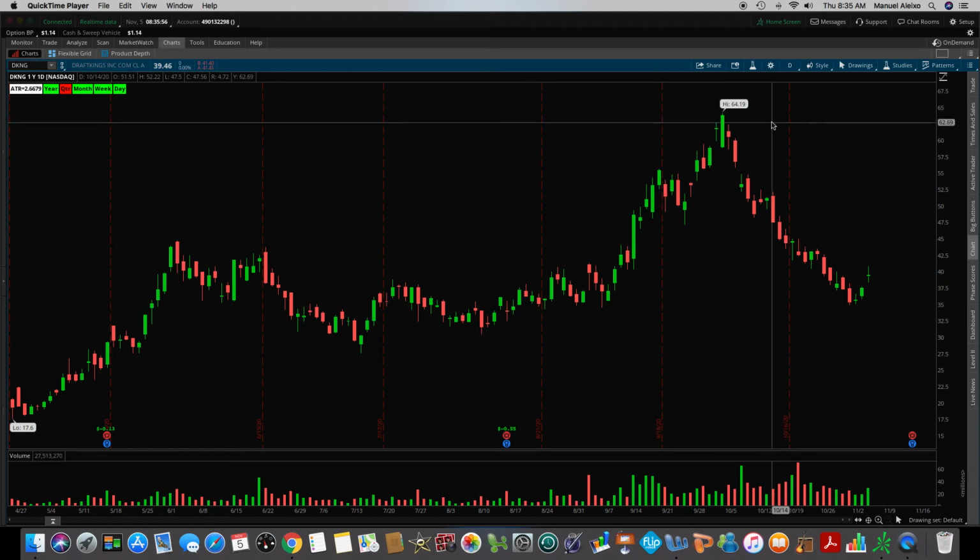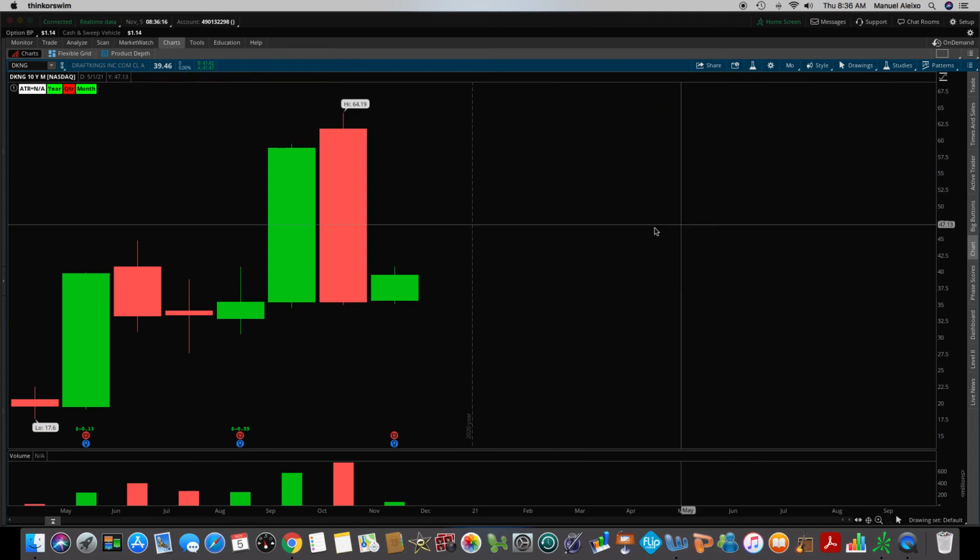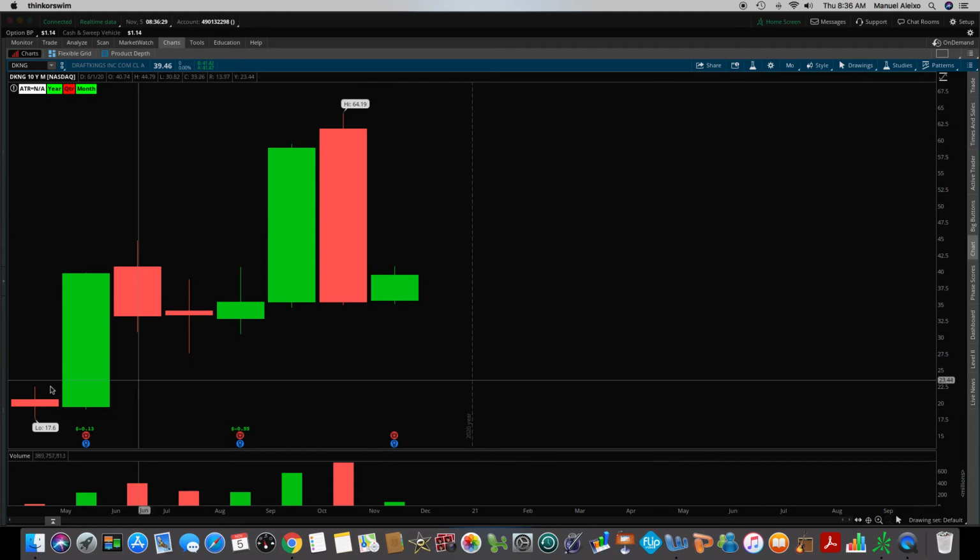But the first thing I look at is I always look back to the future. I always look back. The past is going to indicate the future of most stocks, okay? So this is what I do when I analyze a company. The first thing I do is I look back at a monthly chart as far as it can go, okay? And obviously on Draftkings, we don't have a tremendous amount of history because Draftkings went public not too long ago, okay? So now what I'm looking at right now is a monthly chart, and each candle here represents 1 month. It represents 1 month of activity, okay?